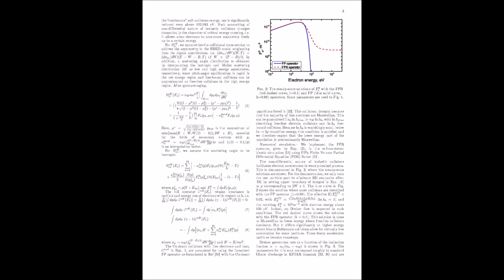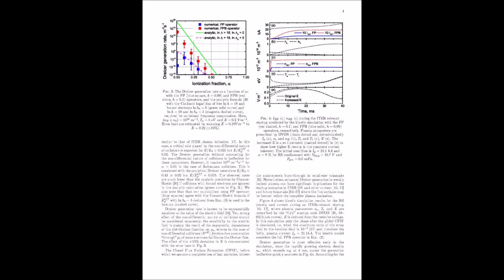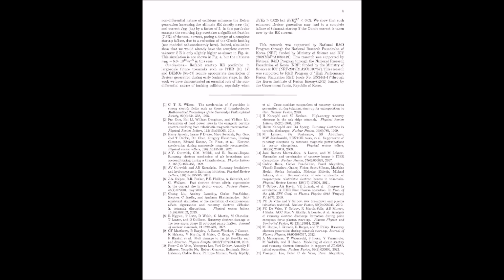Yeah. How does it actually work? How does it tell the difference between soft and hard collisions? It's pretty smart, actually. The FPB operator uses something called H, which represents the fraction of energy lost in a collision. If a collision has an energy loss fraction greater than H, we call it hard, and handle it with the Boltzmann operator. That operator is better at handling those more dramatic collisions. Collisions with a loss fraction below H, those are soft, and we use the familiar Fokker-Planck operator.